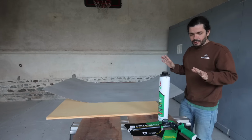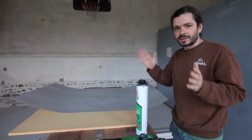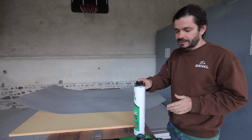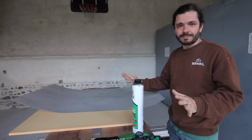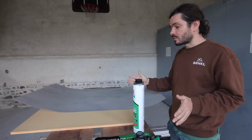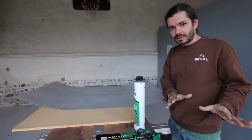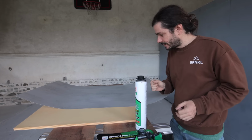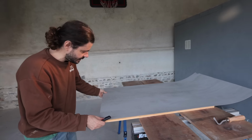Stop, stop. We're going to do it differently. Contact glue dries in like 15 minutes and you glue and you can use it straight away. This takes 12 to 24 hours to be 95% dry and then 7 days to be fully dry. So if we do it today, tomorrow we can install in place, because otherwise there's no video this week. So the first step is to cut these roughly to size.